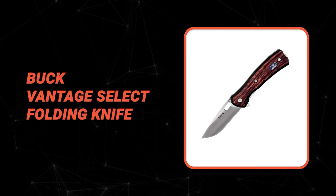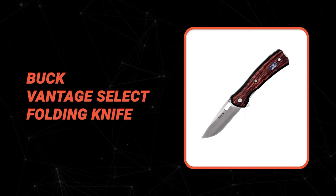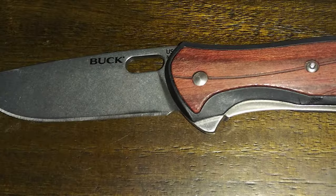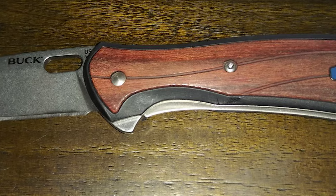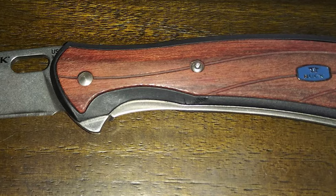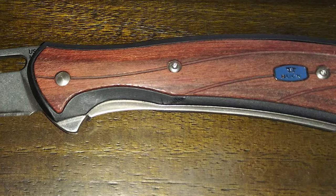Number 7. Buck Vantage Select Folding Knife. The regular-sized version of this buck folding knife is underappreciated as a solid, mid-range knife. That's partly because of its unassuming design. It doesn't stand out until you start handling one or sizing it up with other similar knives.